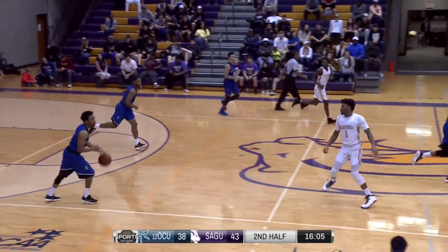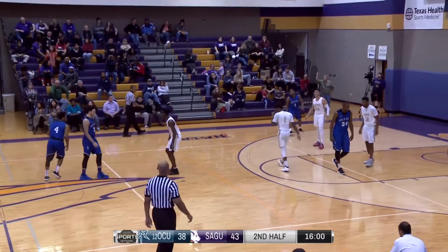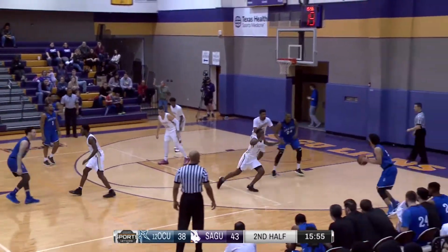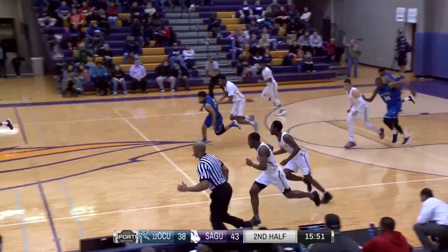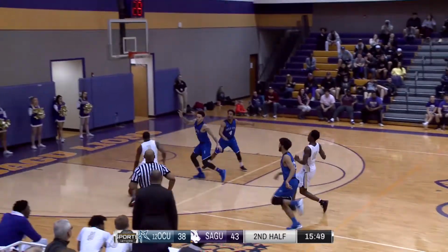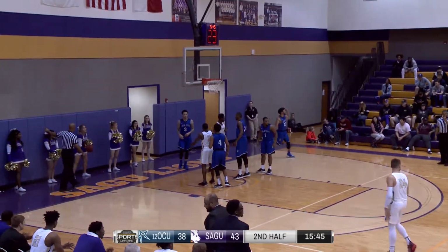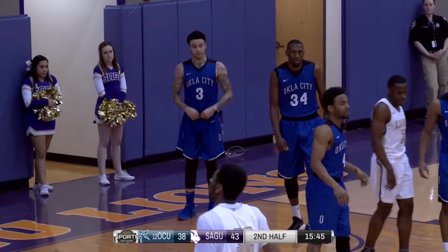Rebound brought in there by Walter Rickett, the high flyer for this Stars squad. Three-pointer on the way that time, no good. Rebound brought in. That was Lou Dunbar with a 3. Cameron Hill driving. Contact was made, no foul, and then the ball off the Stars player. SAGU's going to keep possession.